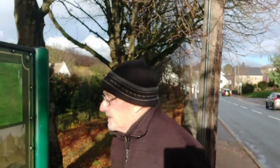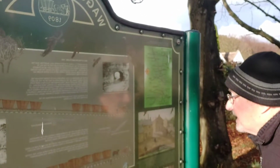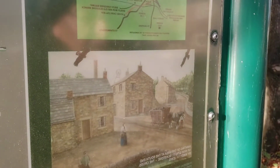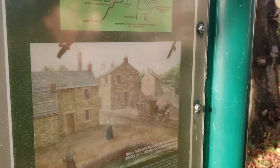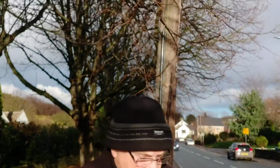This poster here says painting of the area at the south end of High Street, Silkstone, the cross, by courtesy of Lewis. That's how it used to be. Silkstone Wagon Way. Looks very nice. So we're going to have a walk onto it.